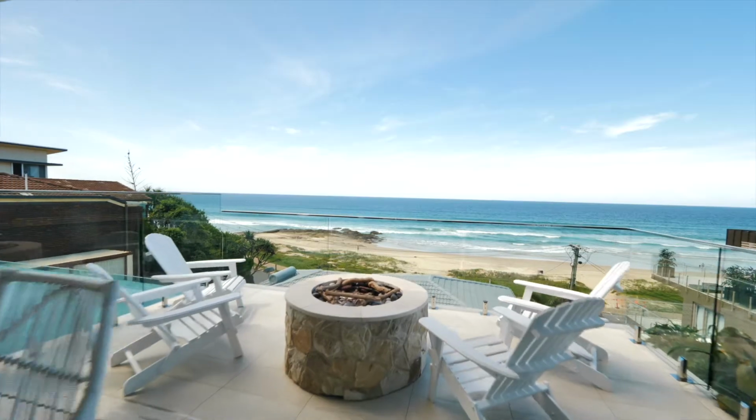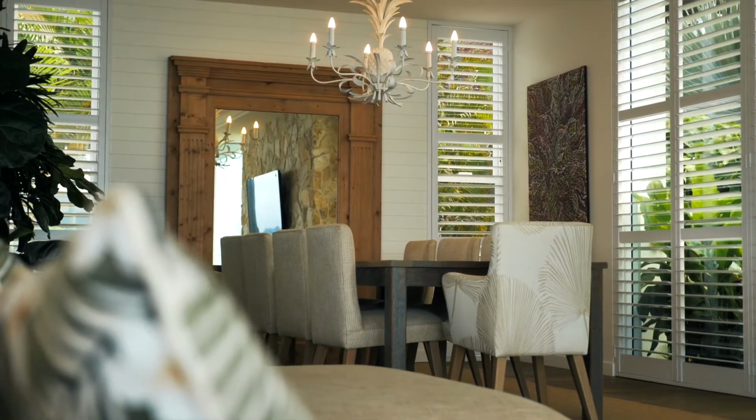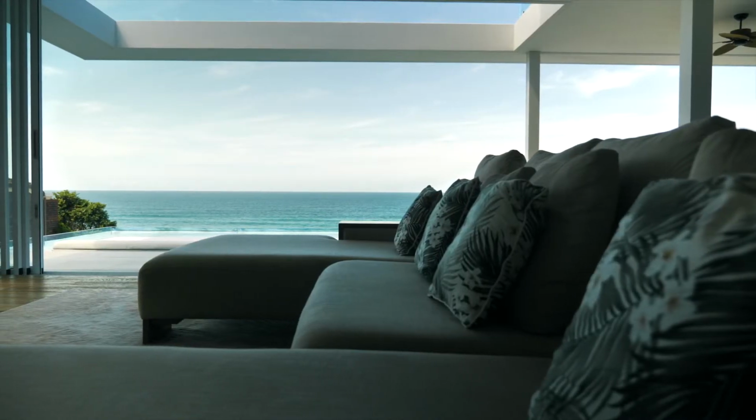Basically more central to the home, but obviously it's important, so it's at the third level because we want to get the views. The main level at the top would be nice because the view's even better, but then it doesn't connect with the rest of the house.